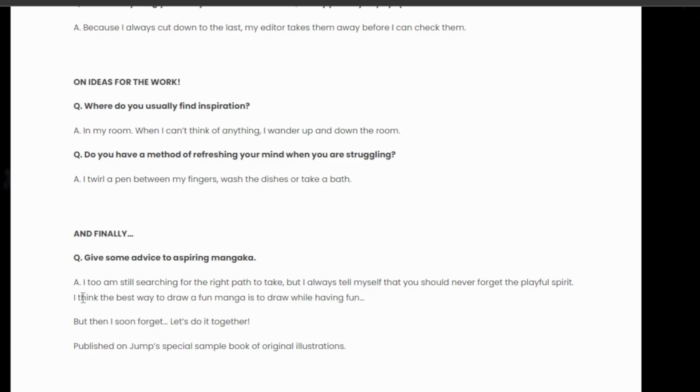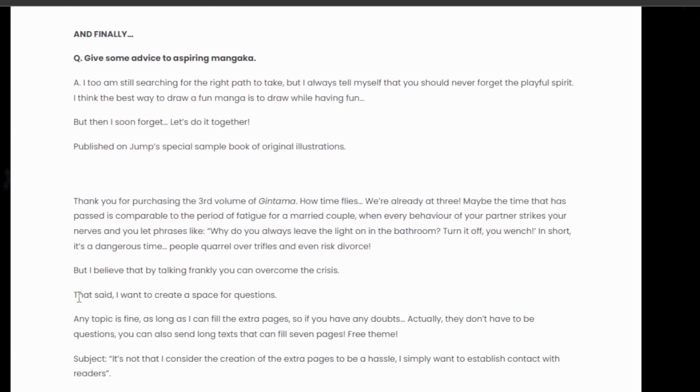It's pretty bad. Anyway, thank you for purchasing the 3rd volume of Gintama. I would love to. How time flies. We're already at 3. Maybe the time that has passed is comparable to the period of fatigue for a married couple when every behavior of your partner strikes your nerve, and let phrases like, "Why do you always leave the light on in the bathroom? Turn it off, you wench." In short, it's a dangerous time. People quarrel over trifles or even risk divorce.